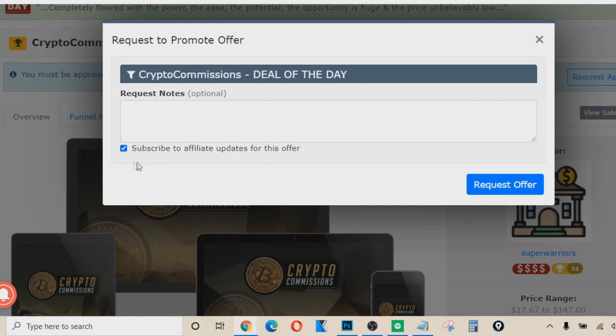Now, if you're brand new to Warrior Plus, I highly recommend you write a little note into this box right here. I have quite a bit of sales with Warrior Plus, so often they'll approve me without me having to write in anything. But if you're brand new to Warrior Plus, I highly recommend you write something that convinces the product owner to actually approve you, because they don't want to approve random people that are going to spam their links everywhere. That's why, as you watch my other YouTube training, you'll see top free traffic, top paid traffic that works, that people like to approve you with, because it just works incredibly well.